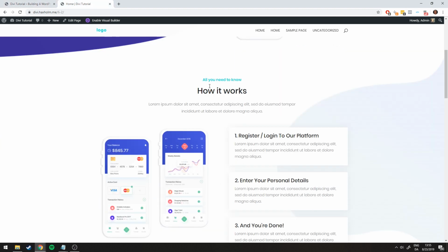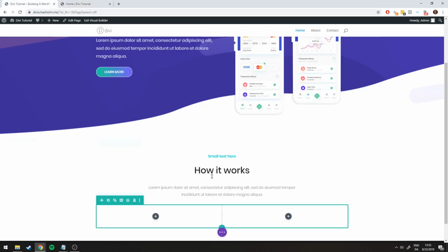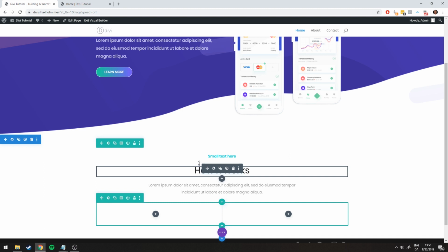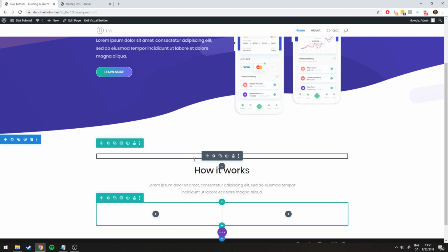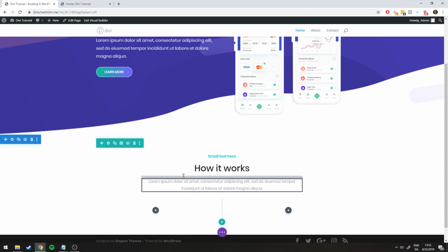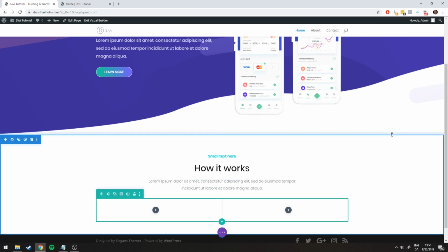Okay, let's see here. It does look like there's too much space between the title and the text below. So as I showed you before, we can drag it up a bit and maybe do the same with this here, so the texts are just a little bit closer to one another. Yeah, that looks good.